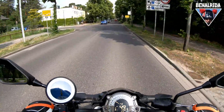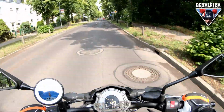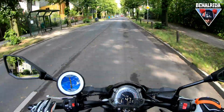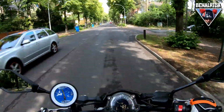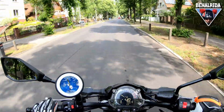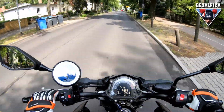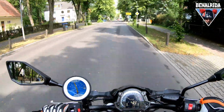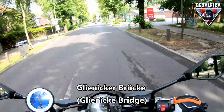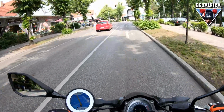Let's go into the city, but again it will be the southern part of the city, so not much to see, just trees and green stuff. This time I haven't really been, just passed through the inner city one time in one of my videos. You might have a look right here. And as I said, we're going now to the Glienicke Bridge, or Bridge Glienicke, or I don't know how to say that in English. And just capture the moment there.